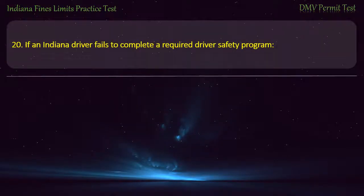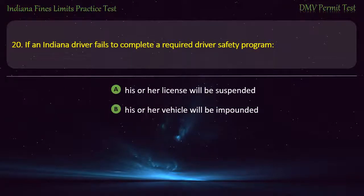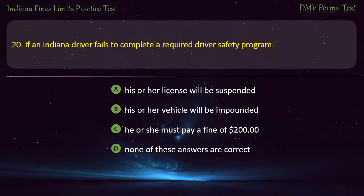Question 20. If an Indiana driver fails to complete a required driver safety program, his or her license will be suspended. His or her vehicle will be impounded. He or she must pay a fine of $200. None of these answers are correct. Answer. His or her license will be suspended.